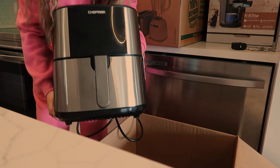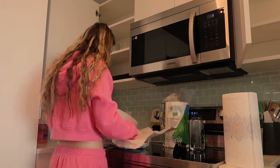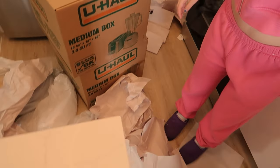Air fryer, best purchase ever. She's a Mona Lisa. Everyone's lining up to see her. This is what the floor is looking like right now, so let's go.